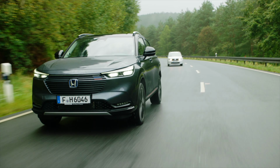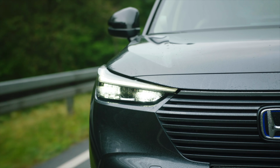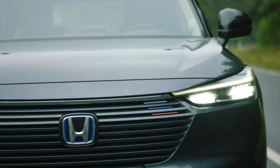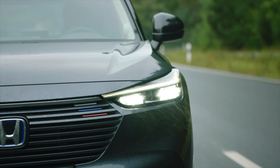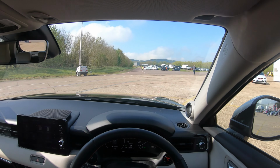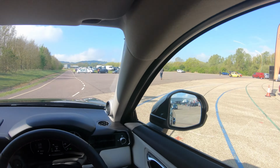I think this car uses 2 electric motors mated to a 1.5 litre petrol engine. And I'm not too sure if that 1.5 litre petrol engine is the L15 B7 that is used in the Honda Civics and Honda Accord. No, actually no, they use the 2 litre in the Honda Accords. That's for the US market.